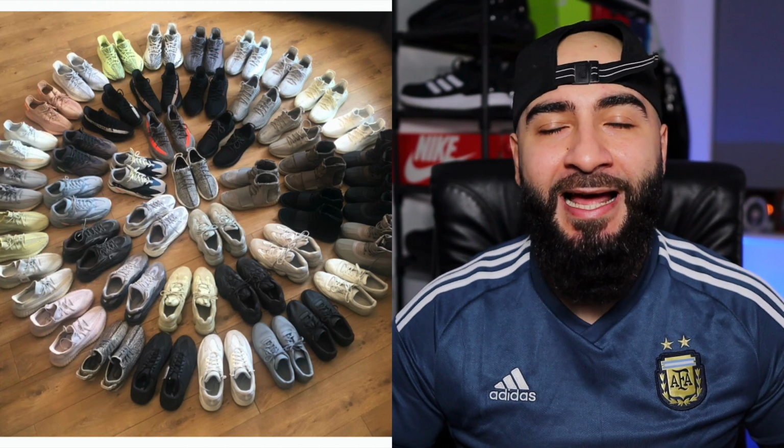And a lot of the panels just vary so much. You can go from tumbled leather to satin to suede to nubuck, you name it. And I think that Yeezy is just lacking in that department. There's no variation. It's just the same boring formula with different colors. And nowadays the colors aren't even that different. I'm glad I got that off my chest. But enough with the rant, let's get into this sneaker.